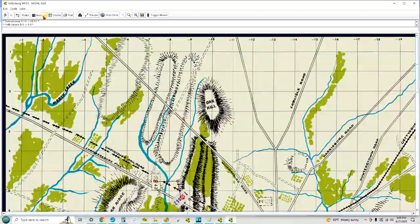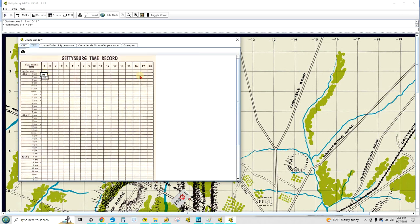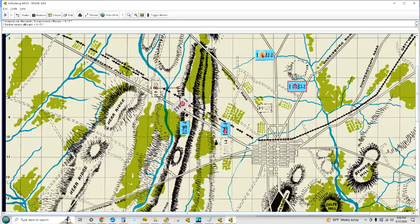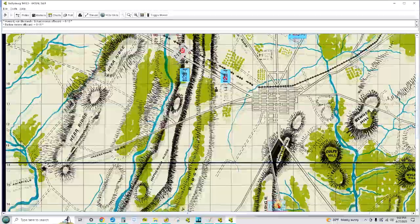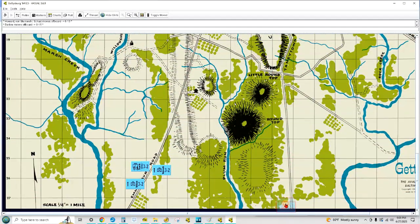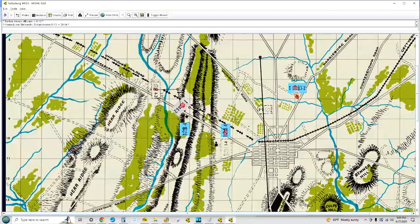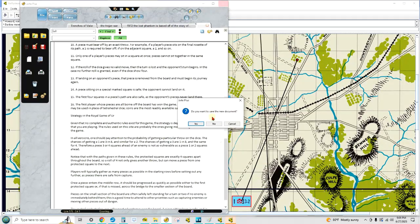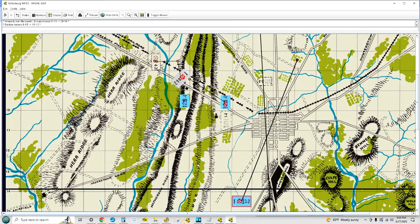That is the end of turn 1. So we can go to our chart here for our terrain, and we go to 7 a.m. and we get units in. On Taneytown Road, these guys will come in, and Emmitsburg Road. That's 7, Taneytown. And then Barlow is coming here on another game.